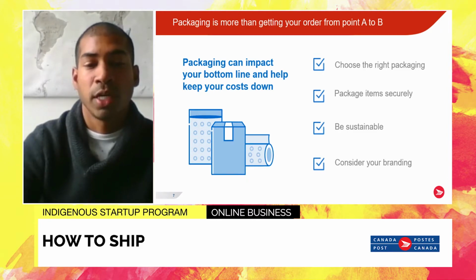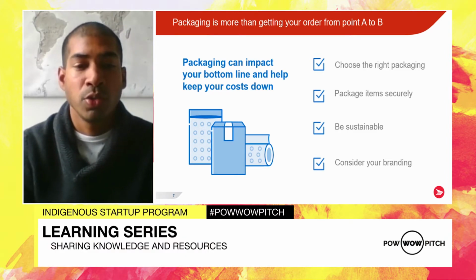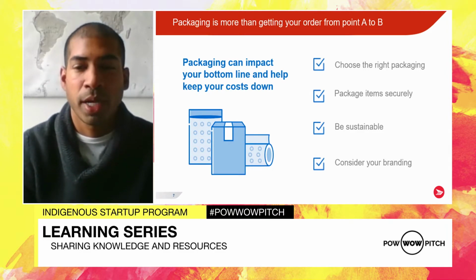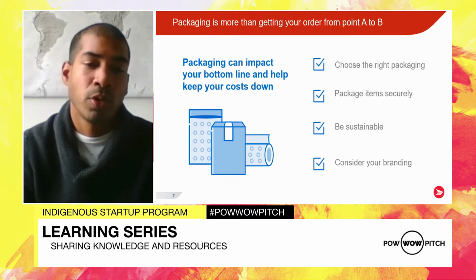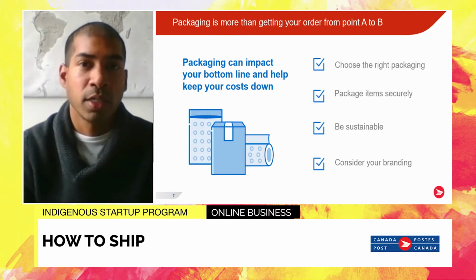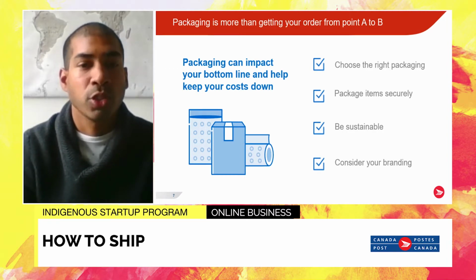You want to package your items securely. If you don't use enough filler or cushion for your products or fail to secure your package with adequate tape, your items can get damaged in transit. And a damaged shipment can lead to a bad customer experience. So make sure that your products fit snugly, both for safety and to help keep costs in check.